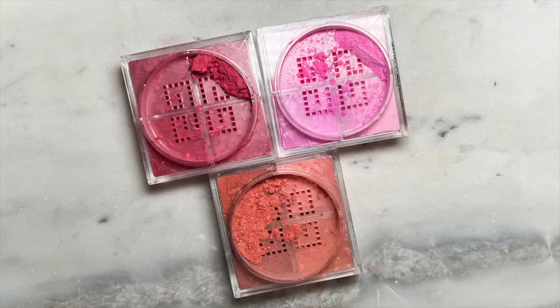Moving on to blush, I have 3 shades. My favorite though is the shade 5. It's such a pretty, vibrant rosewood shade. They also have a really gorgeous cool pink. And I also have this one. This is a new one that they sent over to me. It's the shade 4. They're really cute.